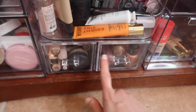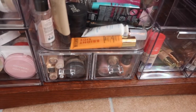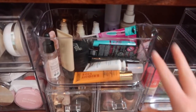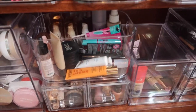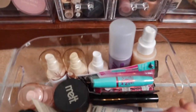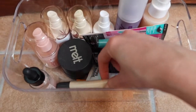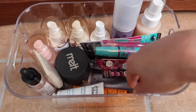This piece can actually sit under the lip container that I showed you on top of my shelf here. I might go ahead and move it up there because this is the only way I could get this container to fit, and it kind of works, right? So maybe it's okay. I don't know, but this is my primers, my backup mascaras, and my setting sprays with a random melt stack, because that's just kind of what fit in here.